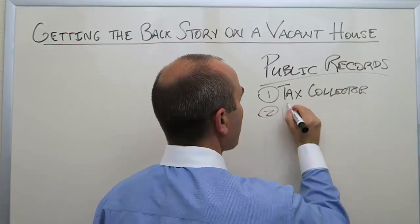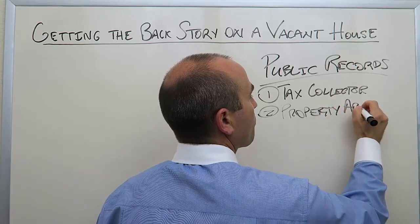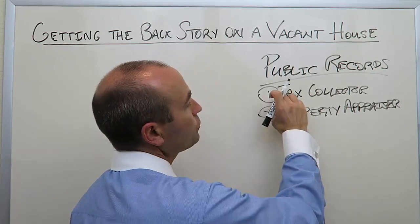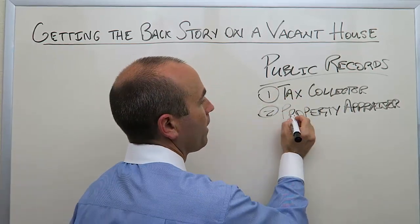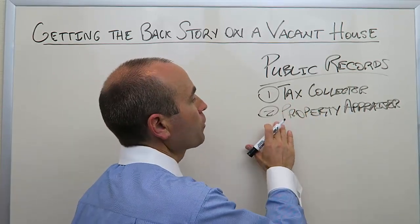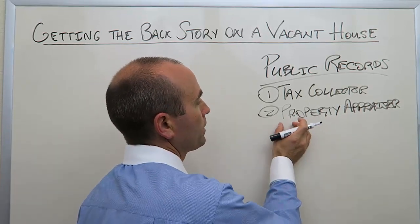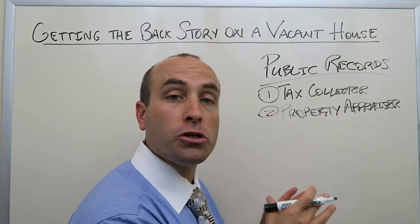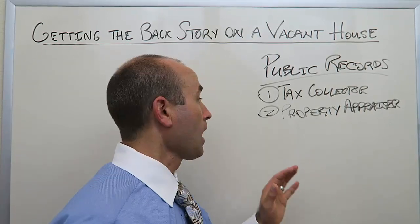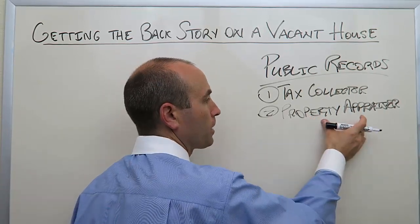Number 2, we have this department called the Property Appraiser. That's someone who is determining the value. Now these two are very closely related, because in order to determine what the tax bill is going to be, they're going to base it on the property value. And so there's an organization or a department that puts a value on every single piece of real estate in their jurisdiction. And we're talking vacant land, commercial buildings, houses, everything. So that's what the property appraiser does.